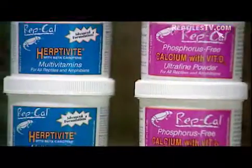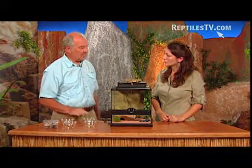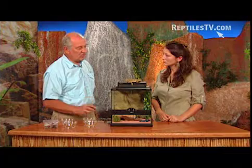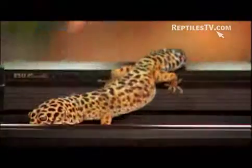Is it okay to mix the calcium and the multivitamins? You could, but you may lose a little bit of efficiency. We like to use them separate. That's why we do vitamins on the weekend, and we do the calcium during the week on the juveniles. It's much more efficient. When you have a lot of things going down into the stomach area, they can only absorb so much, so you'd actually be wasting, and we don't want to do that.